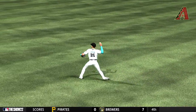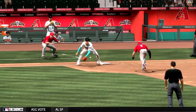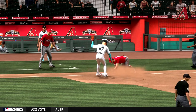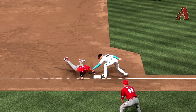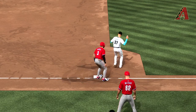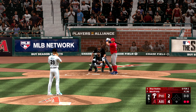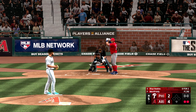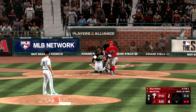The first baseman, Rhys Hoskins, stands in for the Phillies. And a foul ball.